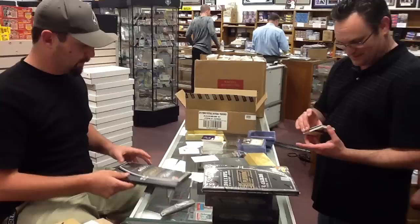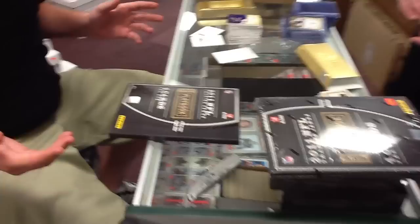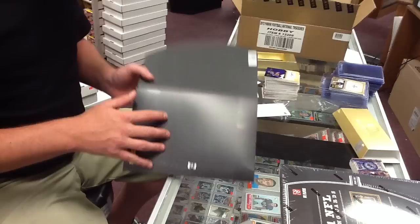All right, so we're opening this four cards per box Panini Playbook, which is quite awesome how they did this. Playbook portfolio.